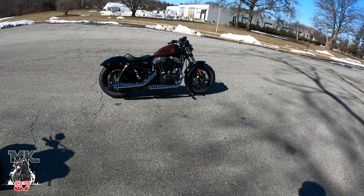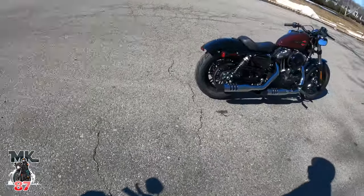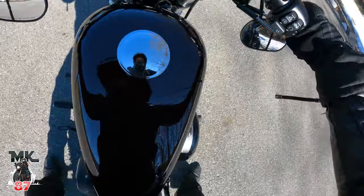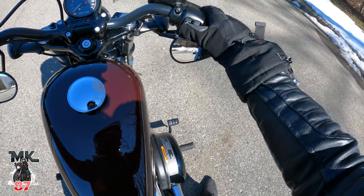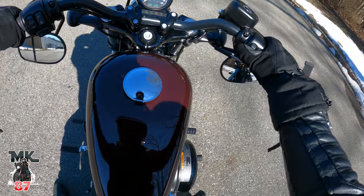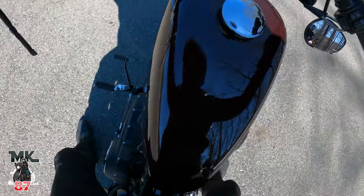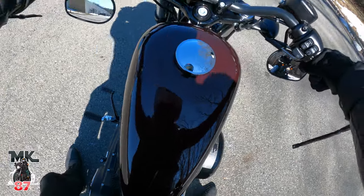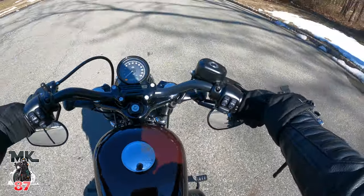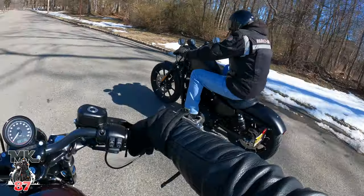With that being said, we're going to throw a leg over it. We're going to finish this ride and review. Jerry's going to hop on the 883. Yep, get you all cramped up. Turn the key on this bad boy. It's definitely a peppy bike, you've got to say that. Fork controls, how I love fork controls. Not.